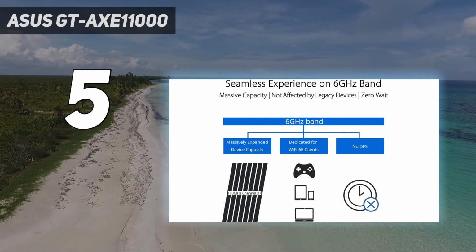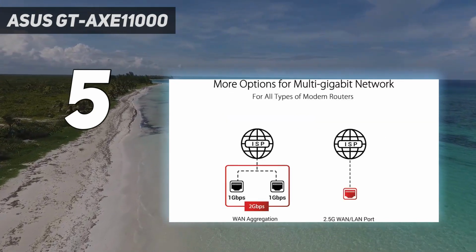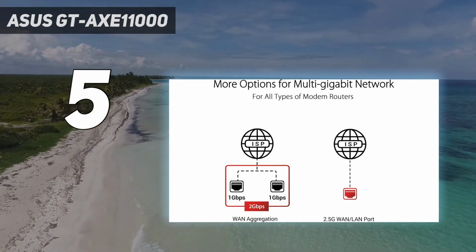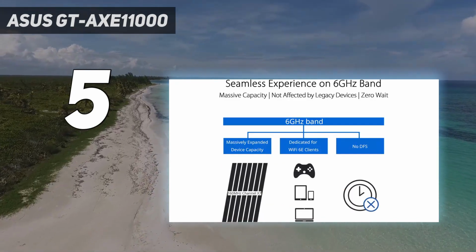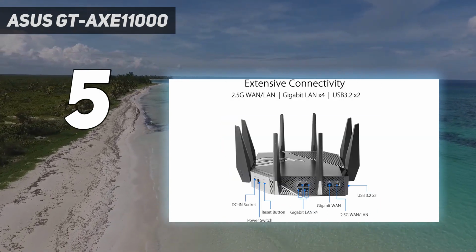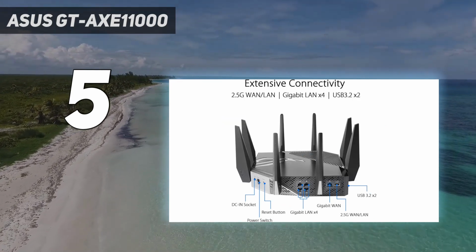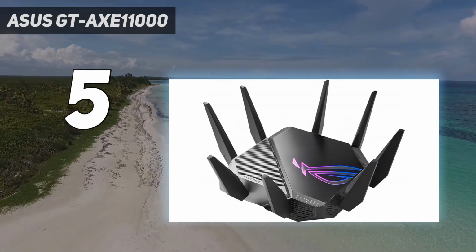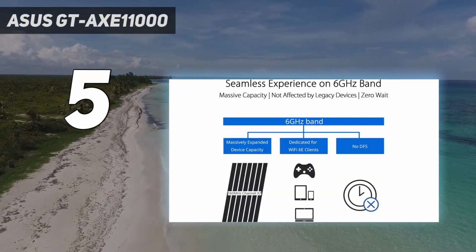At the back of the GT-AXE 11000 you'll find a 10G and a 2.5G WAN port, 4 gigabit LAN ports, a USB 3.2 Gen 1 by 1 port and a USB 2.0 port to connect all of your wired devices and even to transfer data from a hard drive across your home network. There's also Asus built-in AI protection security software to keep everyone and everything on your home network safe online.